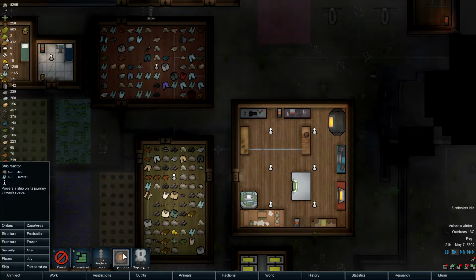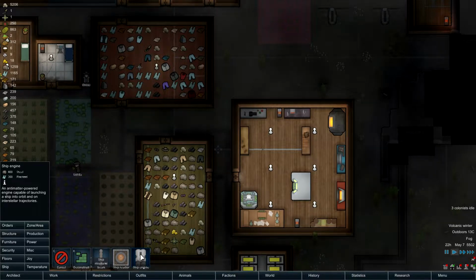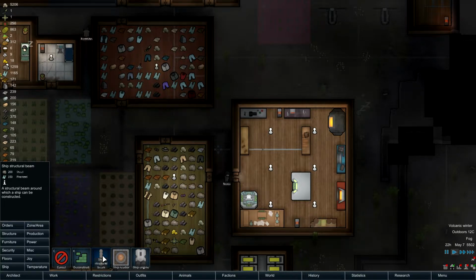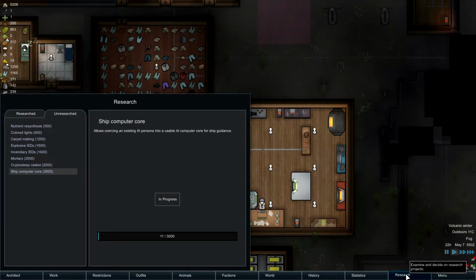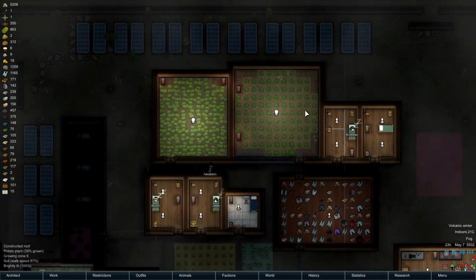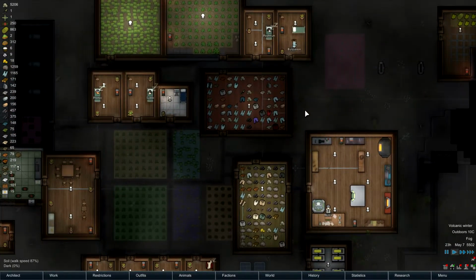Let's see. We need 500 plasteel here. We need 200 additional plasteel here. So I think one engine would be good enough. So we have enough plasteel to build those things. We need 150 plasteel for the ship's structural beam. So we have more than enough plasteel for now to build those parts, but still we need to have the ship computer core and the cryptosleep casket. And I'm not quite sure if they require some plasteel as well, so we will see.